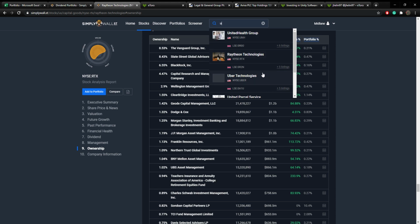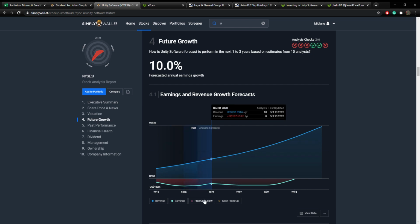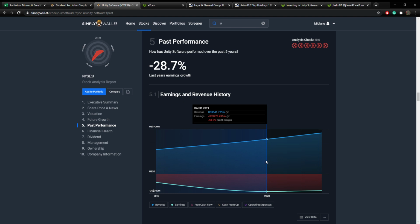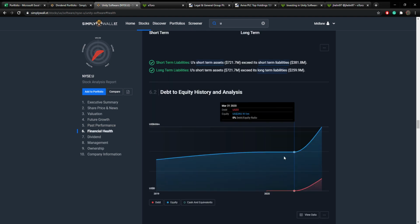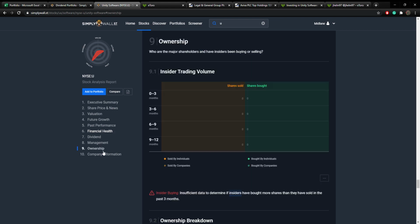I think it's very typical of a software company right now. They're not projected to have free cash flow positive until 2024, and they haven't in the last couple of years. They do, however, have a very low debt to equity, only increasing their debt in the last couple of months, with a high cash position, which is good to see.